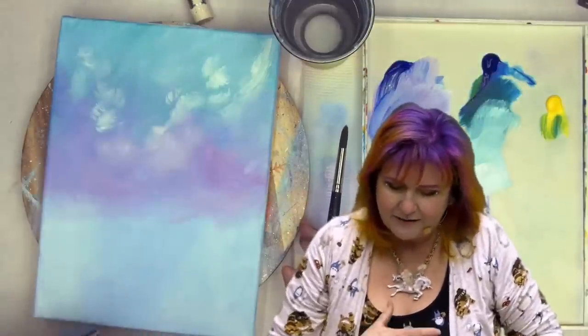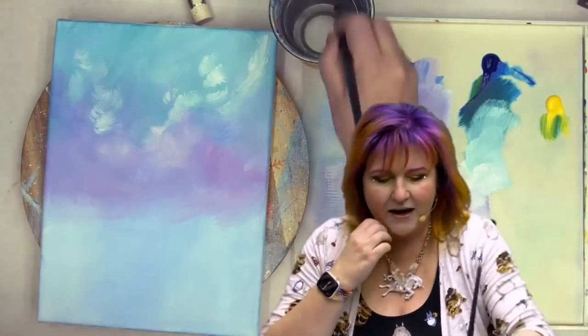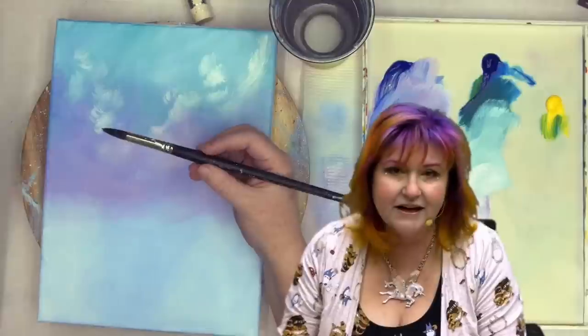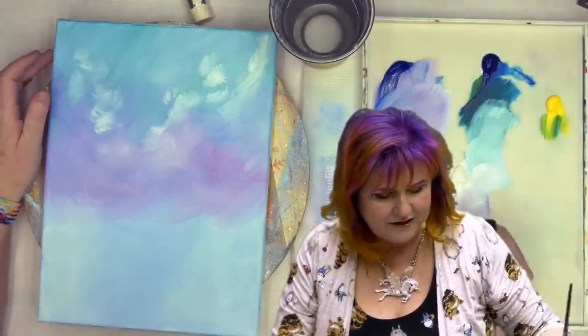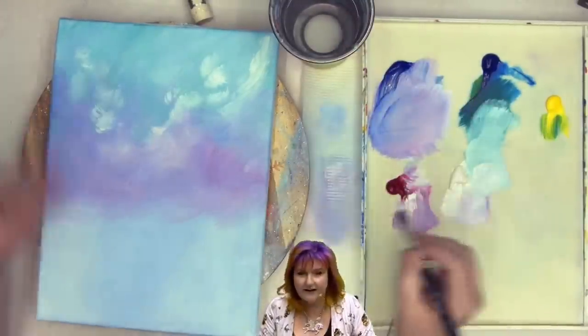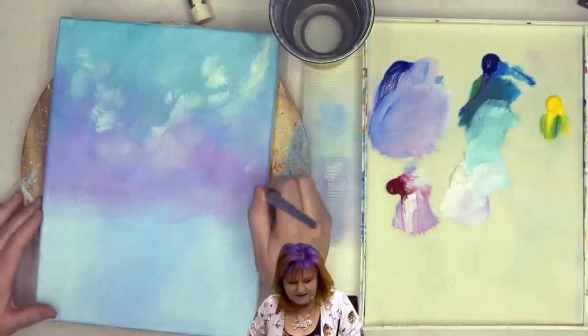So I need to be able to say, up here's sky, here's kind of a middle ground, and here's sort of a foreground. And to do that, I block in some structural lines. I'm going to take a number 6 round in the black pearl line from silver brush, and I'm going to get a little white paint on it, and I'm going to sketch in white paint. You could use chalk.